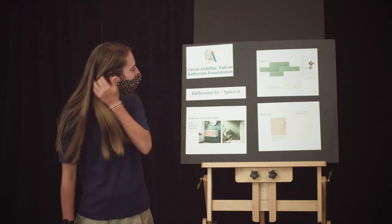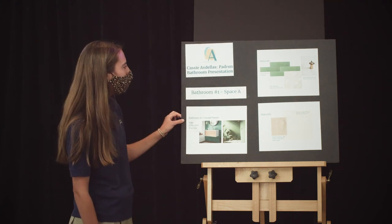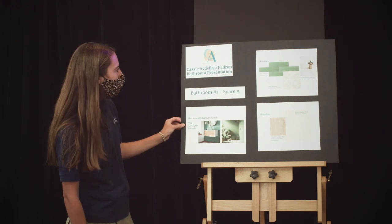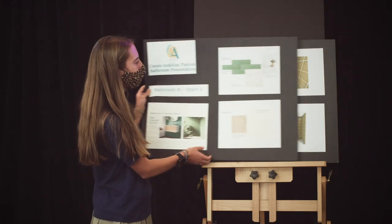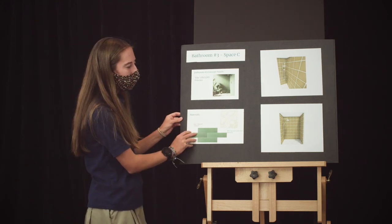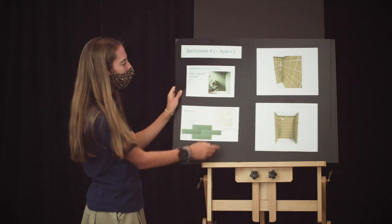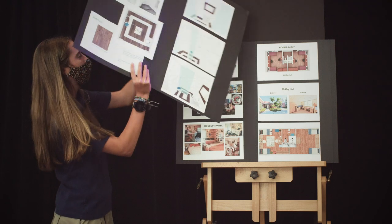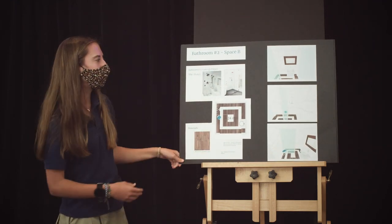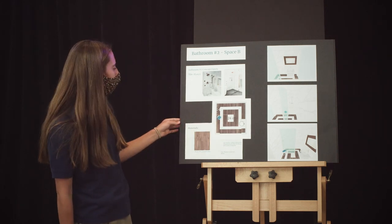I'm Cassie Abdelis. I'm a senior at King's Academy. And so for this project, we had to choose a tile and design a bathroom for it. So these are just some of my designs for the bathroom. For the first one, I have the green tile up there, and then the little pattern on the floor. And then for this one, I chose marble, and I made a design in the floor with the marble and the wood.